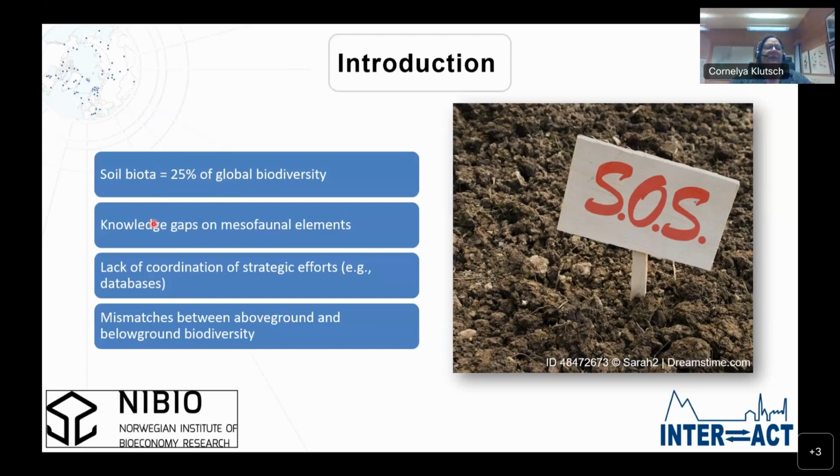And this is particularly important because we know quite a bit about above ground diversity. As I mentioned, we know quite a bit about the plants that we see. But in soil, the soil organisms are very much important and connected to, for example, plants, because a lot of soil organisms live between the roots of plants and have important functions for plant growth, for example.